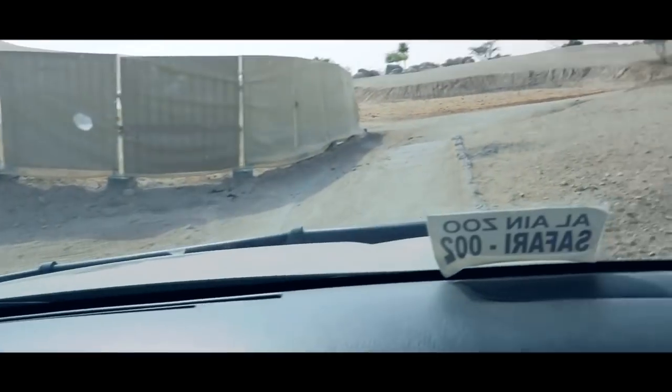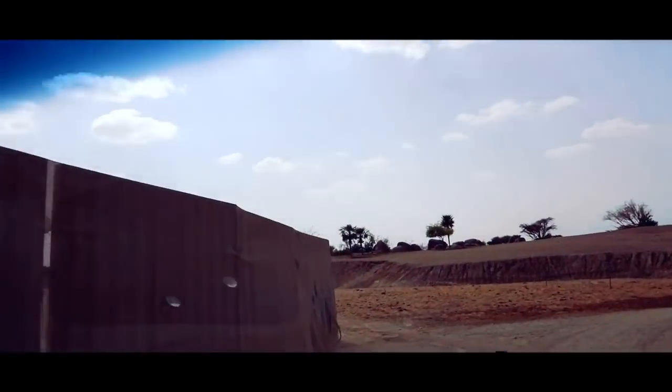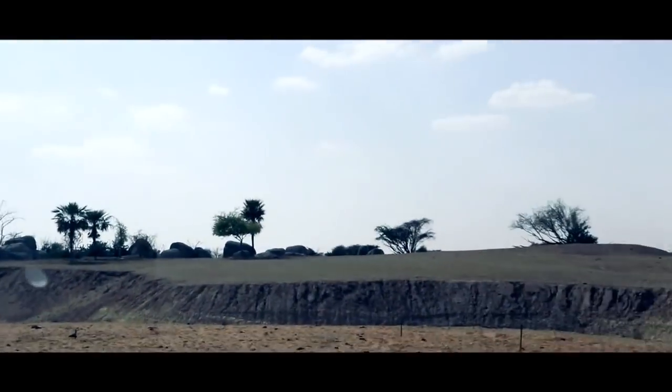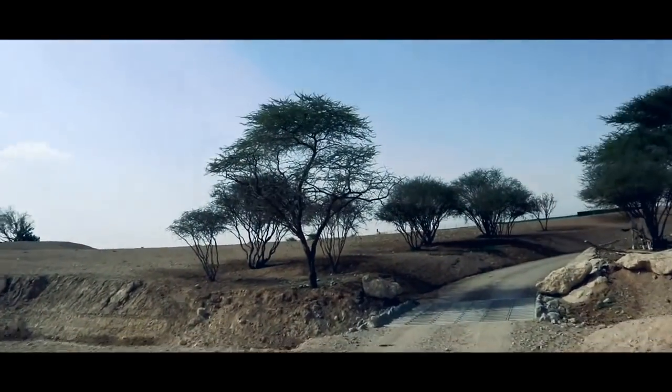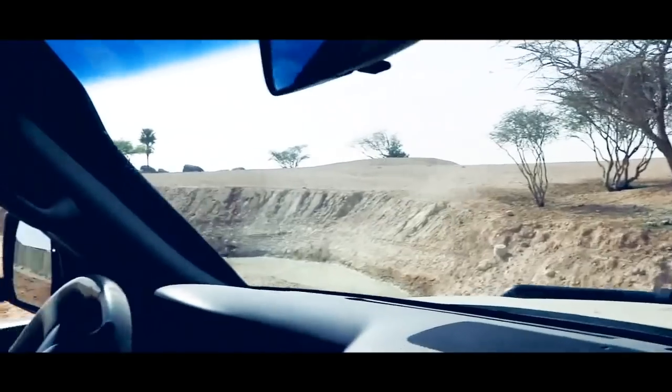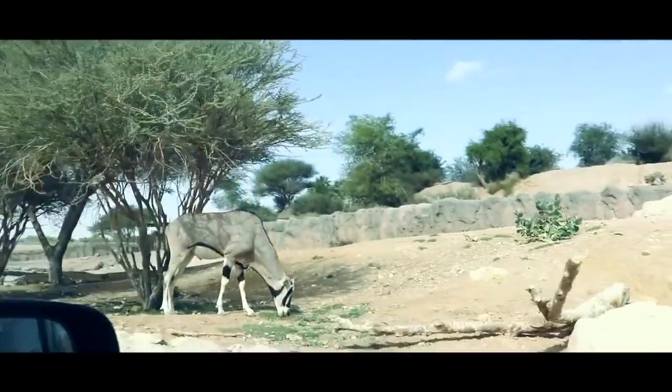Now it's hot season, so we'll see most of the animals under the shade. The shade is the air conditioning for them. Yes, of course. And the area was a landscape, so we designed the area as a theme. As the African theme. This is an African oryx.